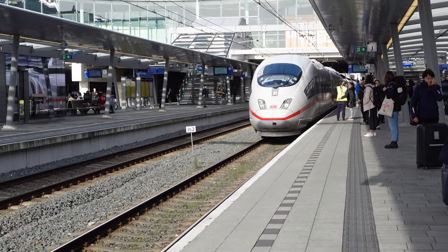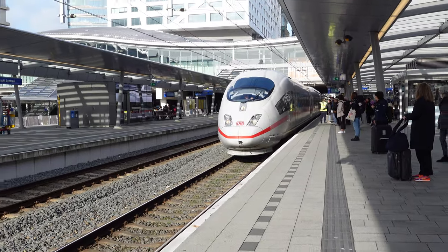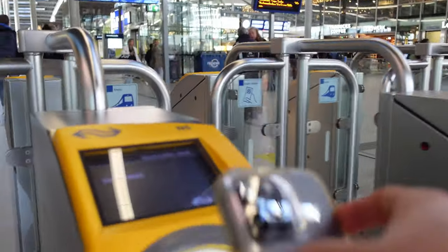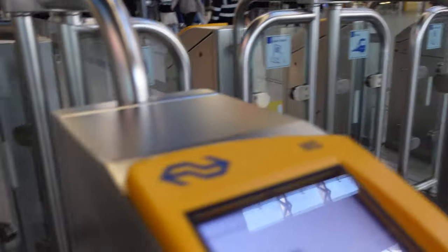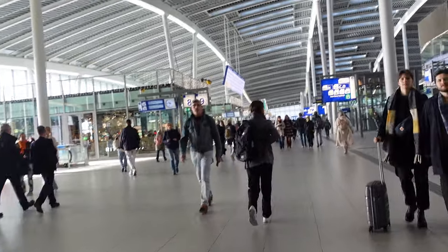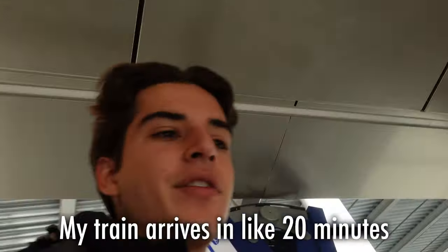So anyway, I'm about to board the ICE high-speed train from Utrecht to Düsseldorf. This is a German train company run by the Deutsche Bahn, or DB for short, which I've never been on before, so I'm quite excited for the trip. My train arrives in like 20 minutes. I think it's delayed, so.